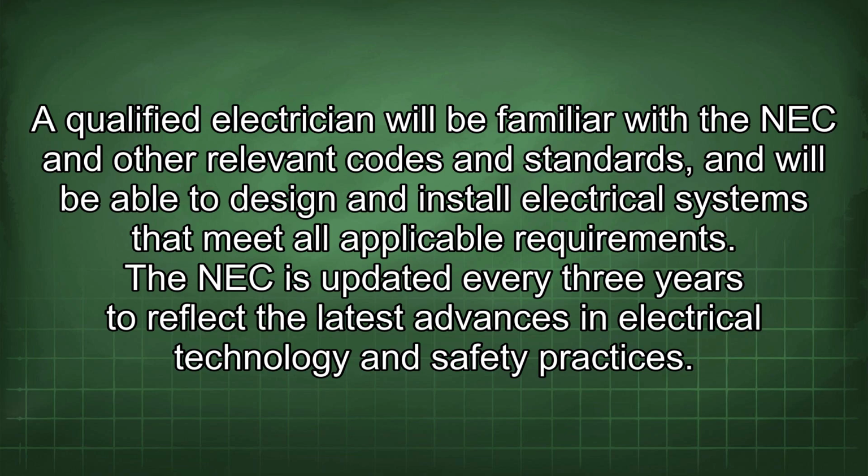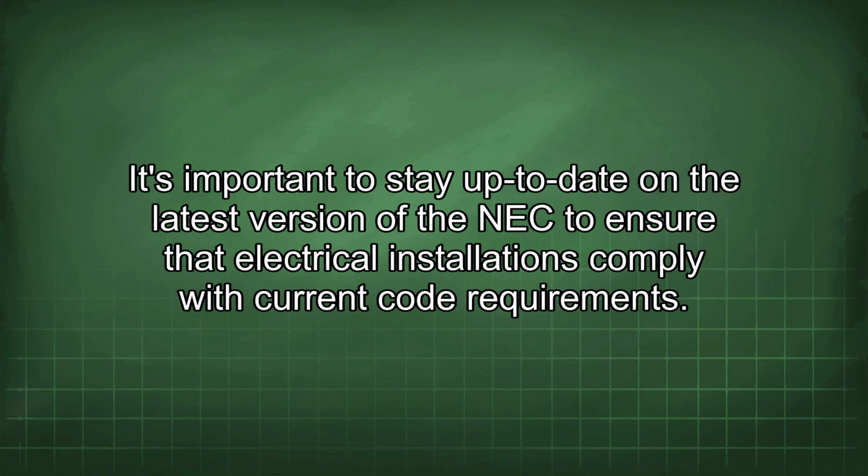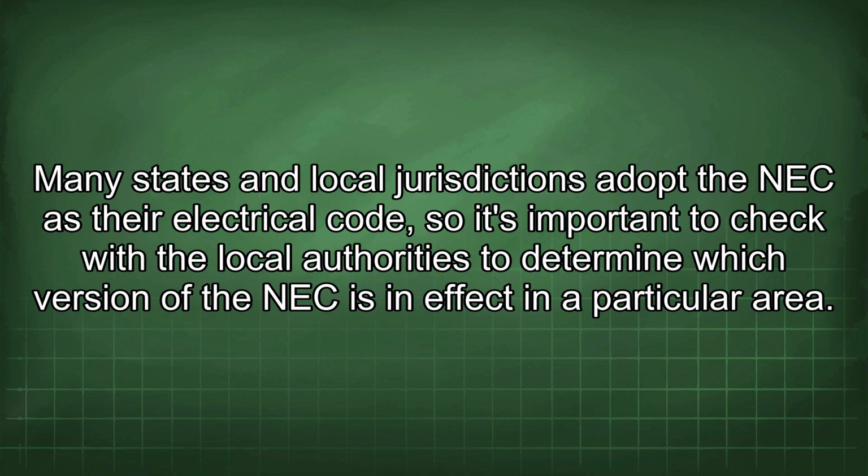The NEC is updated every 3 years to reflect the latest advances in electrical technology and safety practices. It's important to stay up to date on the latest version of the NEC to ensure that electrical installations comply with current code requirements. Many states and local jurisdictions adopt the NEC as their electrical code, so it's important to check with the local authorities to determine which version of the NEC is in effect in a particular area.